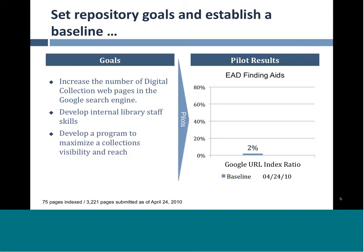So just to clarify and make sure everybody understands what a finding aid is, when a collection comes into a library, special collections or an archives, the archivists will organize that collection and divide it up into boxes and folders. It may be letters, it may be documents from a certain person. And they then write a finding aid to describe what's in all of those boxes and folders. And EAD, encoded archival description, is the tagging scheme for making finding aids machine readable.